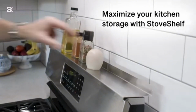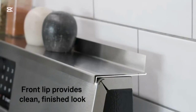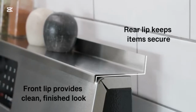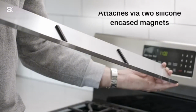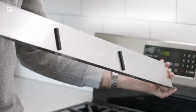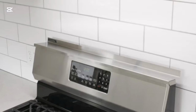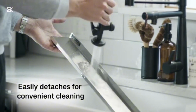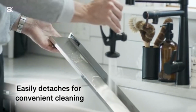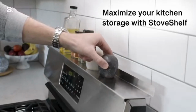This magnetic stove shelf is the perfect solution for maximizing kitchen space while keeping essentials within reach. Designed with a sleek stainless steel finish, it seamlessly blends with modern kitchen aesthetics, adding both functionality and style. The strong built-in magnets ensure a secure and stable attachment to your stove, requiring no drilling or installation effort. Ideal for storing spices, oils, and cooking essentials, this durable shelf is heat-resistant and easy to clean. Upgrade your kitchen organization effortlessly with this magnetic stove shelf.